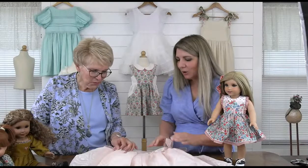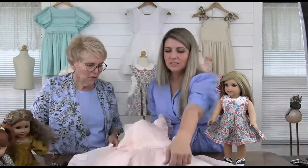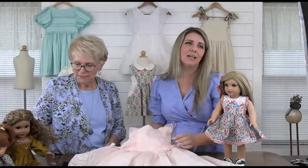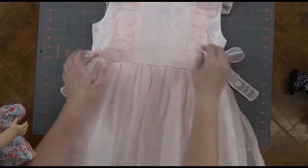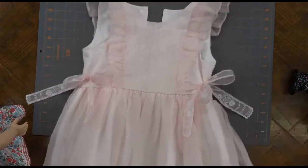Oh, this is so cute. I love it. I love organdy. Go ahead and flip the dress onto the overhead. My love for it outweighs my hate for it for sure. Here we can pull it down and talk about this.